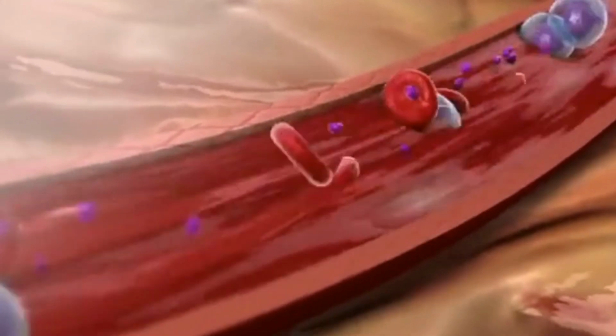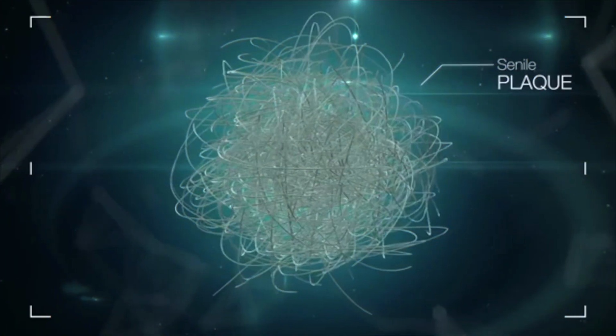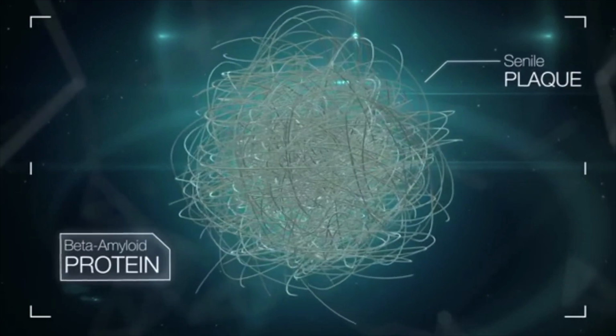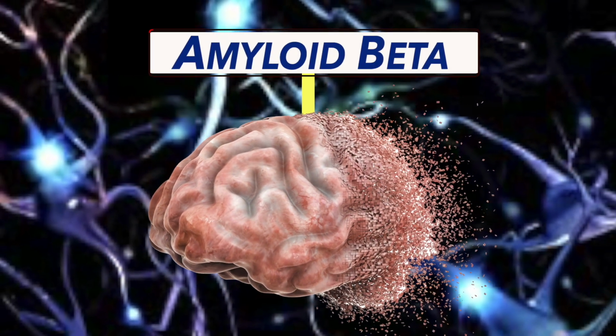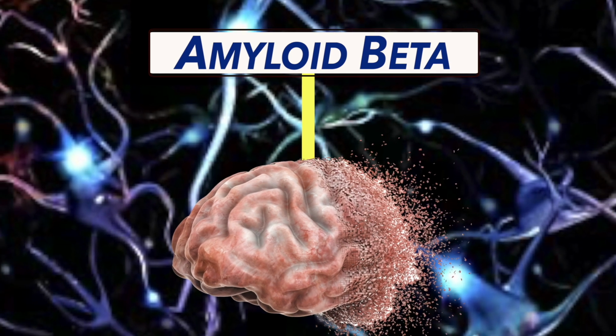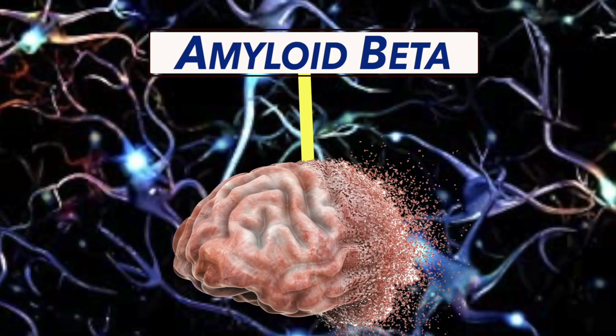In fact, recent bioepidemiological studies show that systemic measures of amyloid beta in the blood correlate with an increased cerebral amyloid burden and cognitive decline in Alzheimer's disease, indicating a strong association between blood measures of amyloid beta and patients who go on to develop Alzheimer's. And this can even be seen decades before onset. But how's it getting there?